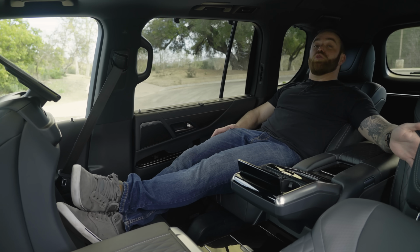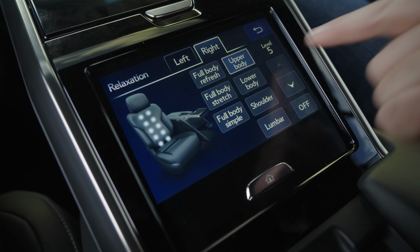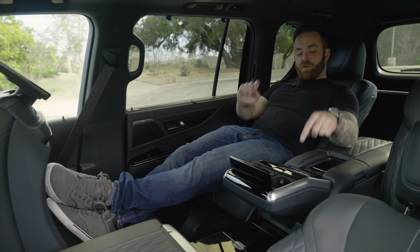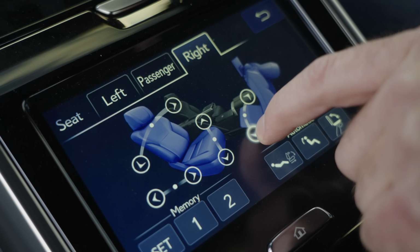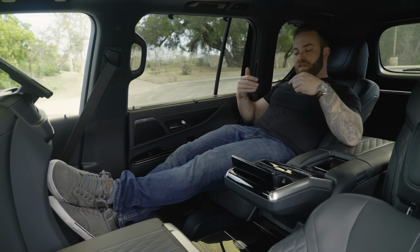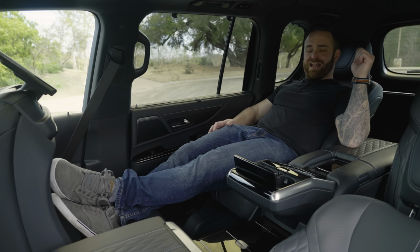This is the ultra luxury part. On this high-end version, you have a massaging, heated and ventilated rear seat, and I have the controls here to move the front seat completely forward, minorly inconveniencing anyone that would be sitting there, and then I can extend that footrest and go into full business class lounge mode.